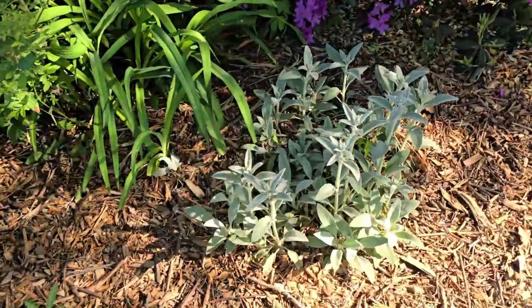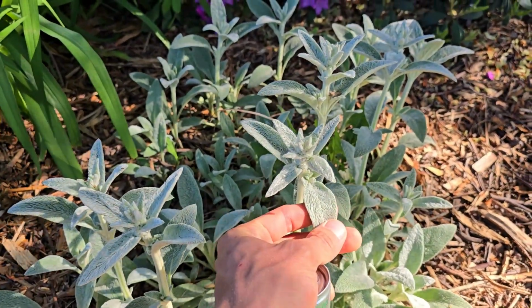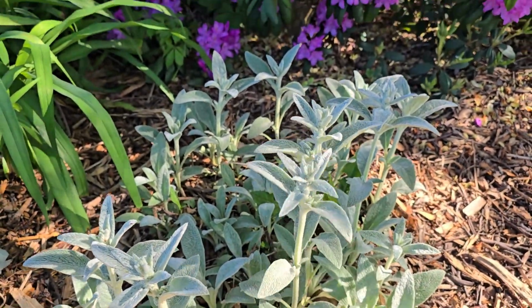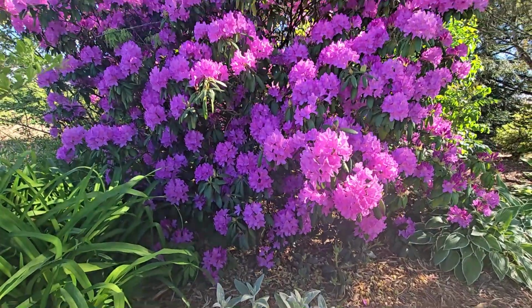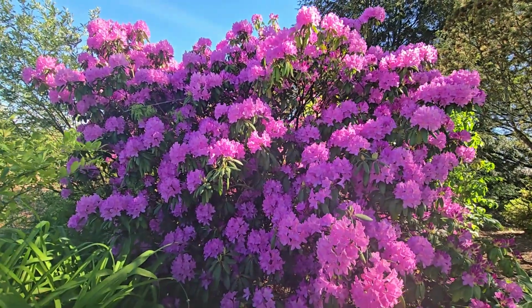It looks like the lamb's ear down here is going to bloom. Nice and soft, and it has the stalks on it, so the blooms are coming. But for the rhododendron, the blooms are here. This thing is just gorgeous every single year, and the bees are all over it.